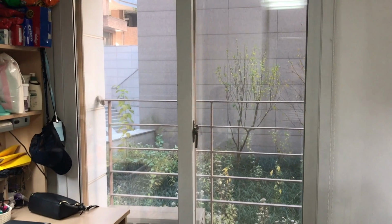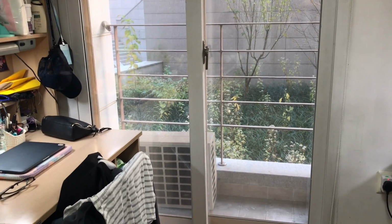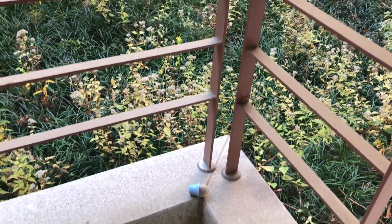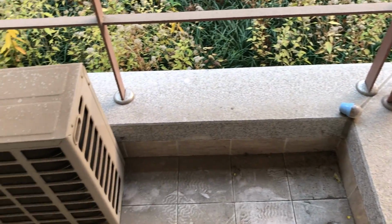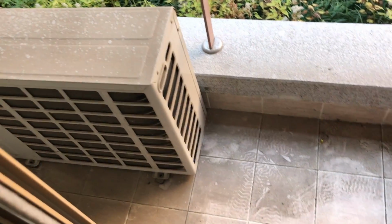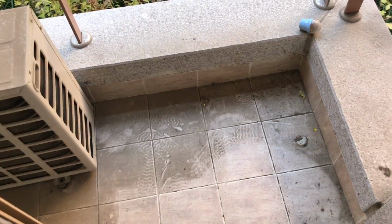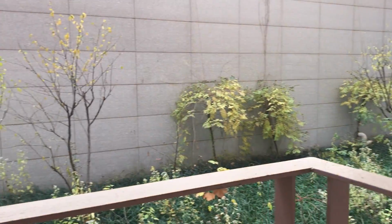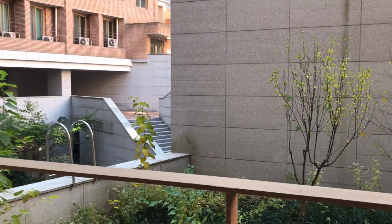Most dorms in SK Global have some type of balcony situation, and also this weird curtain thing. I think the 7th floor doesn't. I'm not really sure. But this is how it looks. We were in the first basement, so we got this weird garden-looking thing. It was kind of dirty, so my roommate and I really didn't go out unless we saw snow towards the end of the fall semester that I was there.